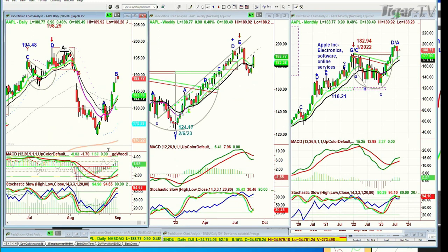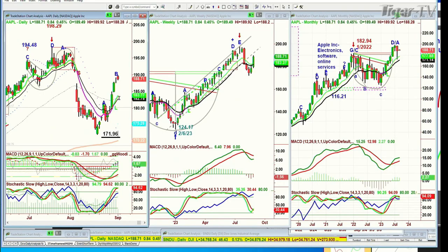And it went all the way down to the 171.96, and now the MACD is really strong at 171.96. The MACD is very strong. The stochastic is beautiful at 94%. On-balance volume is rallying, but it's not overbought. And the 9 has gone over the 14. And that's what I'm saying.